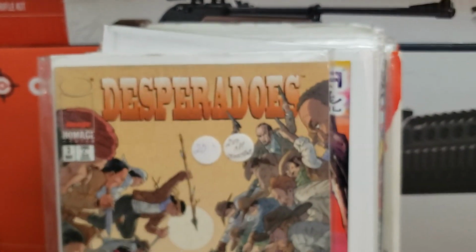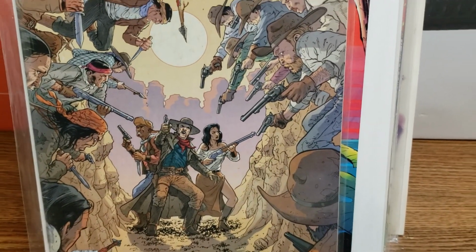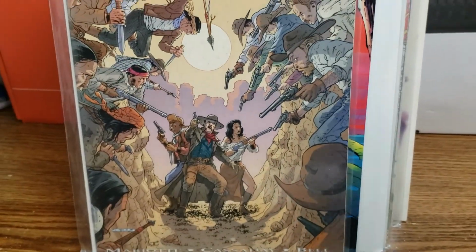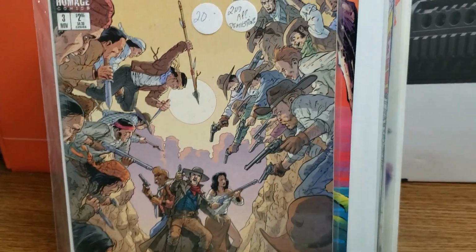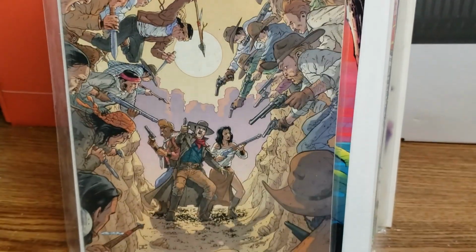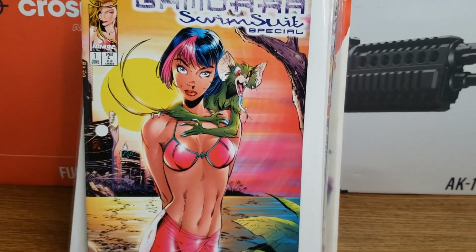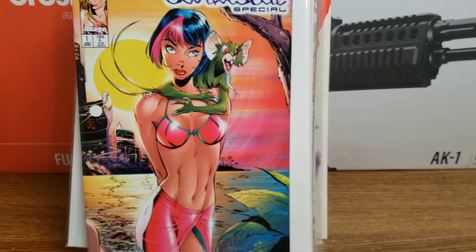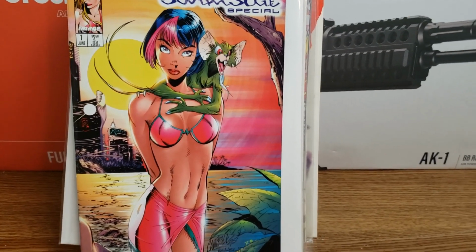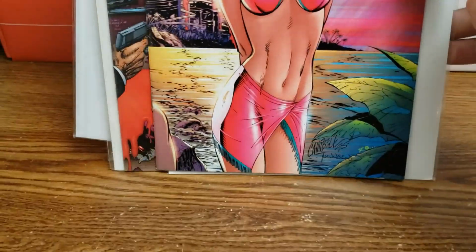Let's keep going. Desperados number 3. This is John Cassaday, who was on Planetary. But yeah, great Western artist too, so I'll check this out after all these years. Gamora swimsuit special. If you're ever going to see a late 80s or early 90s to mid 90s swimsuit special, grab it, you freak. Why wouldn't you?